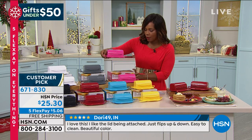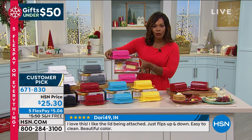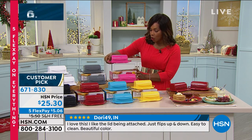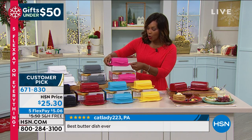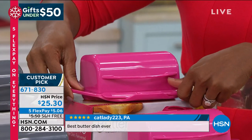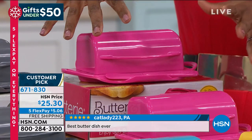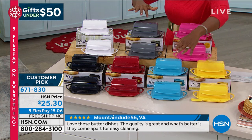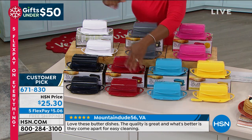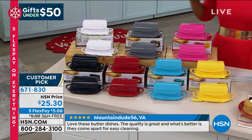You're getting two of them. They come individually boxed, and even the box features the color on the front, so you don't have to open it up to see what's in it. You're going to get the color matched spreader as well, and you get two of them. So we've got hot pink, yellow, this is gray, that is the aqua blue, and we've got it in red, white, and black. And Kelly Diedring is joining us.